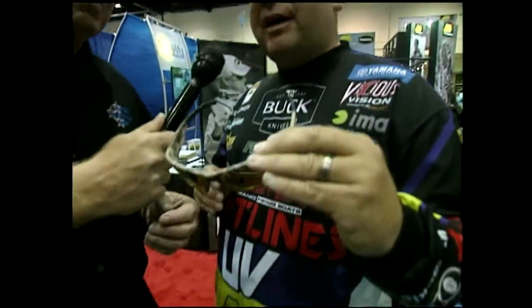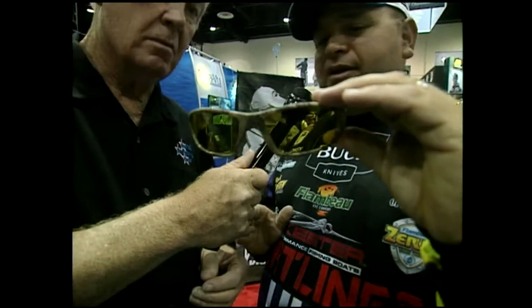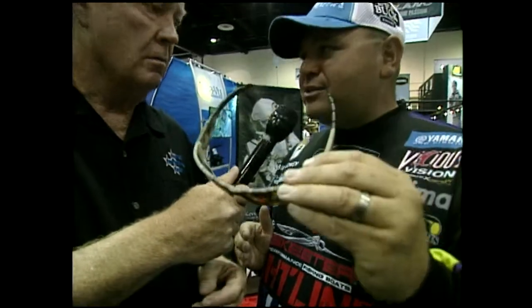I actually wore them in the Bassmaster Classic that first year when we introduced them, and continued wearing them through the year and caught fish that I know I would not have caught without wearing these glasses. And this lens that I got in my hand right here, as you can see, that's a unique color lens. It's called Yellow Moss. That's what we're calling it. It is so awesome that I think we should just call it awesome, you know?